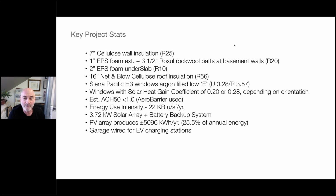So those windows have an R3.57, but of course the low E makes them perform even better. We also had the windows set up with the solar heat gain coefficient depending on the orientation of the windows. And sometimes that number, 0.2 or 0.28, is even a bigger difference depending on the orientation. As Scott mentioned about the aero barrier, and I'm going to put a slide up on that in a minute, we're going to end up with an ACH50 of under 1, and that's going to be really impressive. There's an air-to-air heat exchanger as well as part of this.